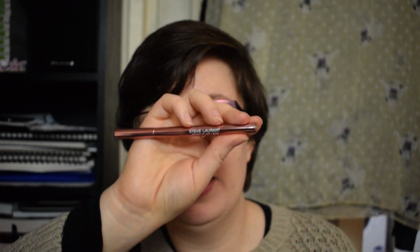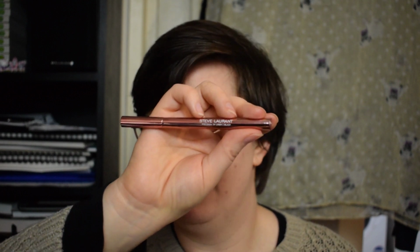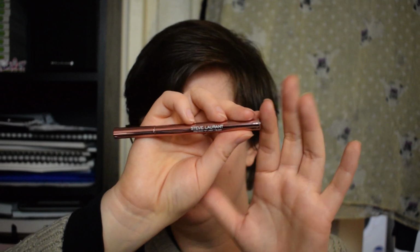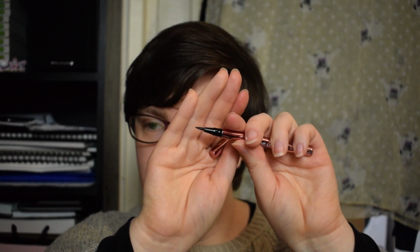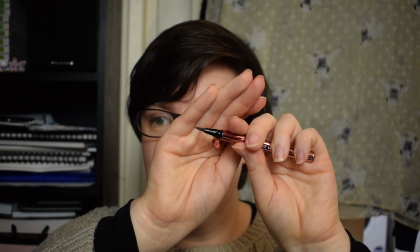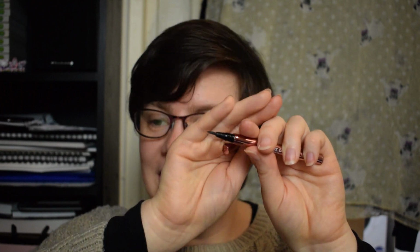I don't know if it's just me personally or the shape of my eyes or the sort of looks that I prefer, but I thought this was really nice. It felt really easy to use. It's a very, very nice black. The tip felt like the perfect texture, where it's soft enough that you can smush it to your eye a little and then drag it along so it glides nicely, but it's firm enough that it keeps its very precise point. So it has a very good texture. I really, really liked it.